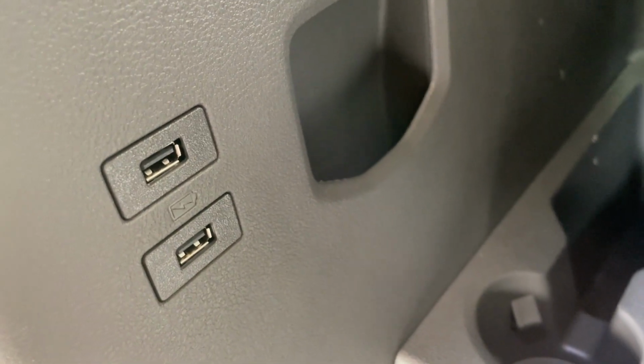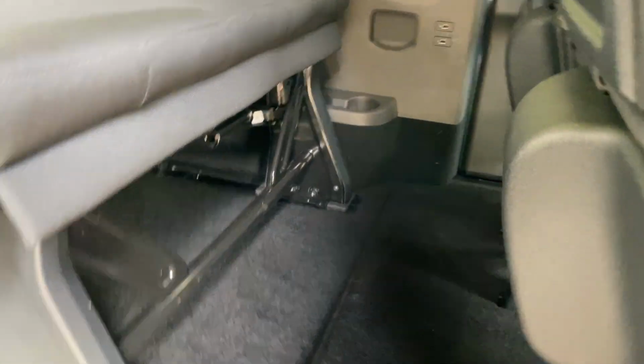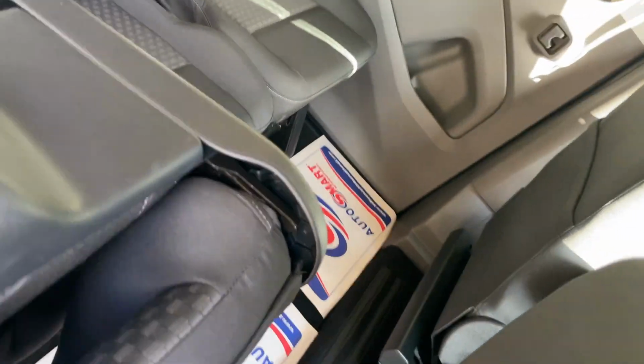For rear passengers' convenience, 2 USBs on the offside, 2 more USBs over there on the near side, along with cup holders, you'd be happy to know. We've got 2 more USBs at the back of the gear stick, handbrake. Let me just fold this seat back down.